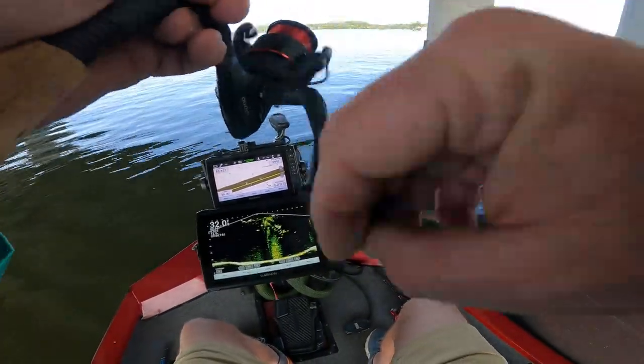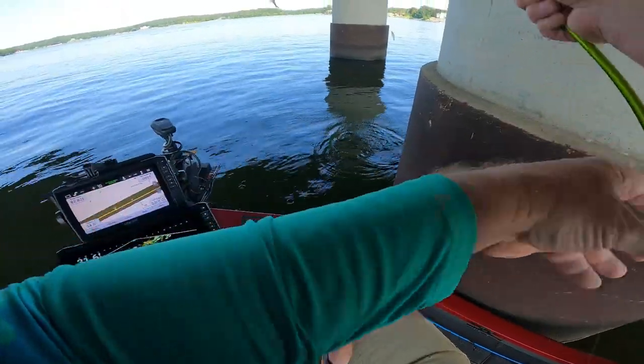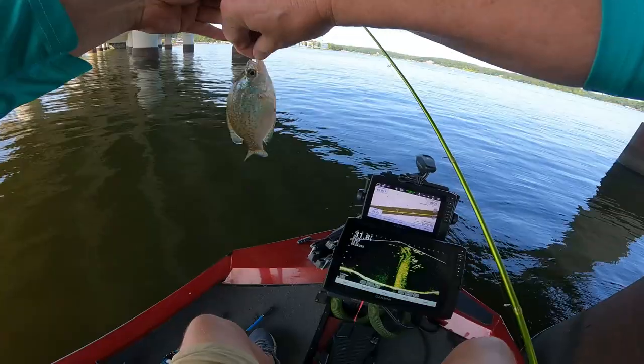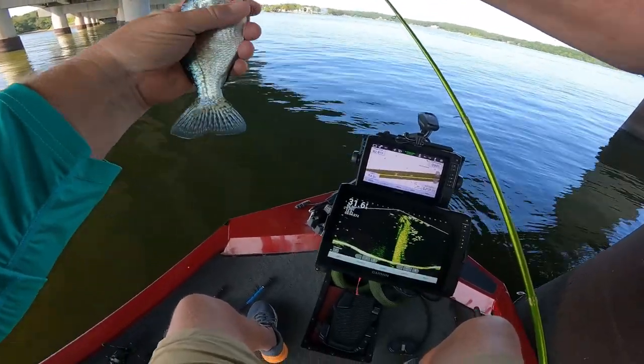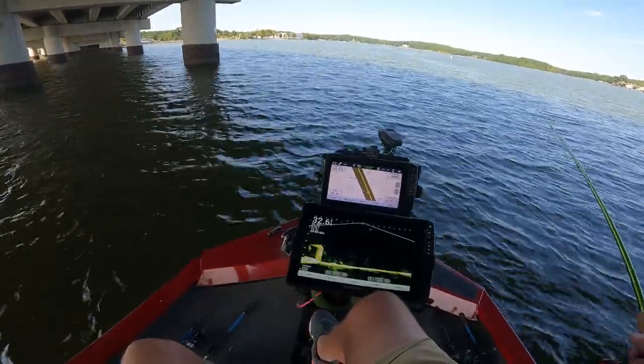Ooh, hey, what we got here? I think we got us a crappie. All right. I don't think we're going to keep him. I feel too little for me. And you know what? He swallowed that thing. Ooh. All right, well, let's move on.